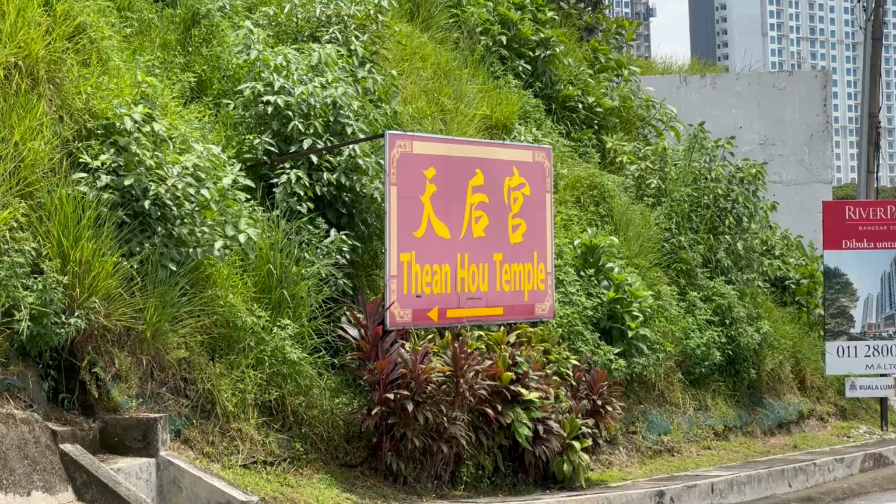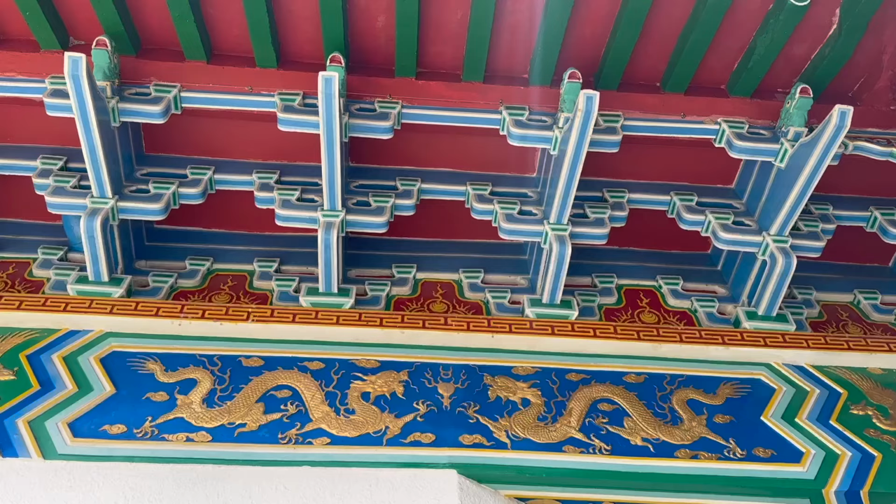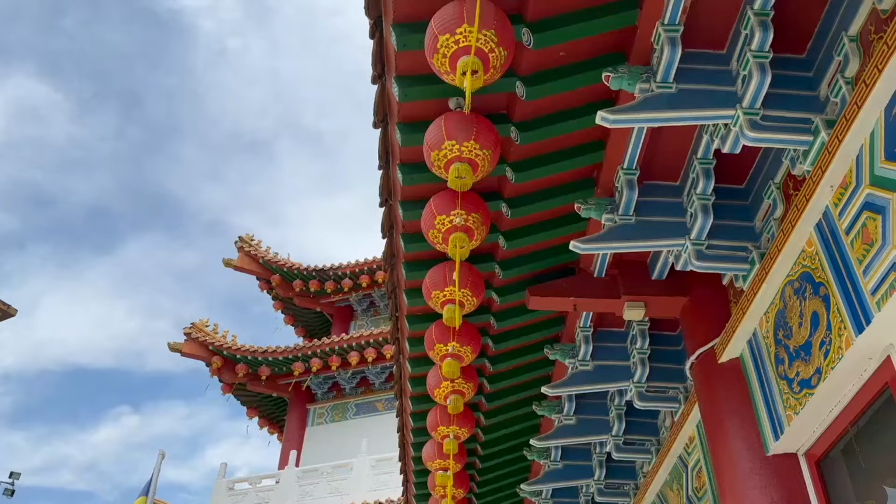After that, you can get the monorail towards Thean Hou Temple. It's easy to access this by car, however, if you want to walk, then be prepared for the steep hill up to the temple at the end. It is definitely worth the walk though, as the temple is absolutely incredible to see.